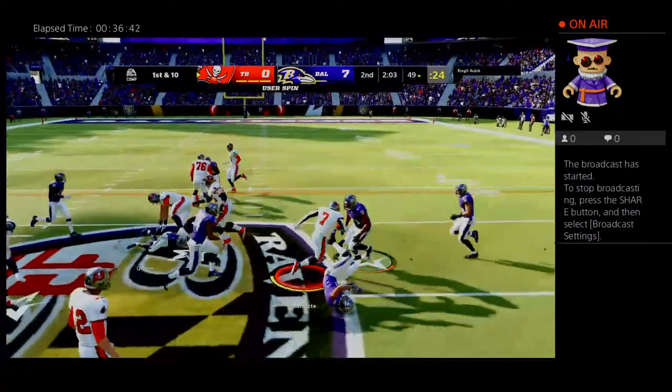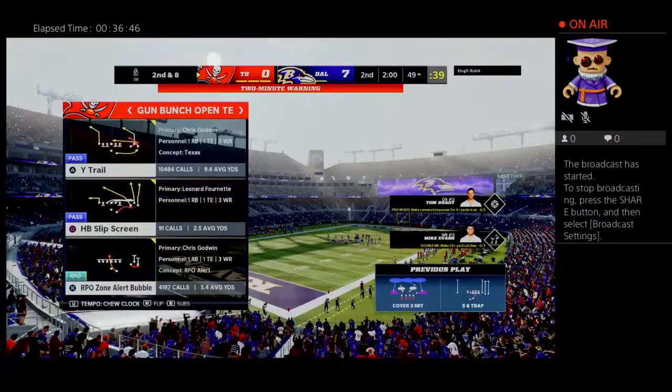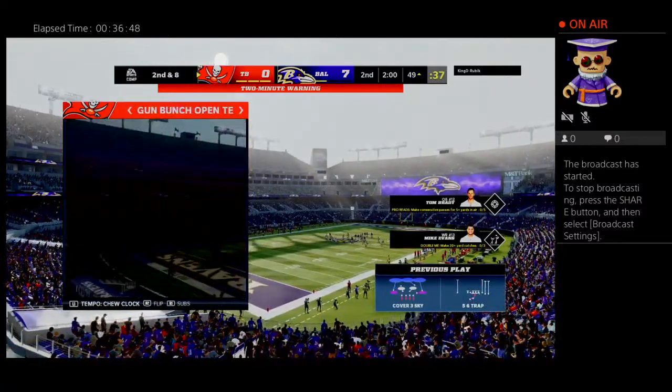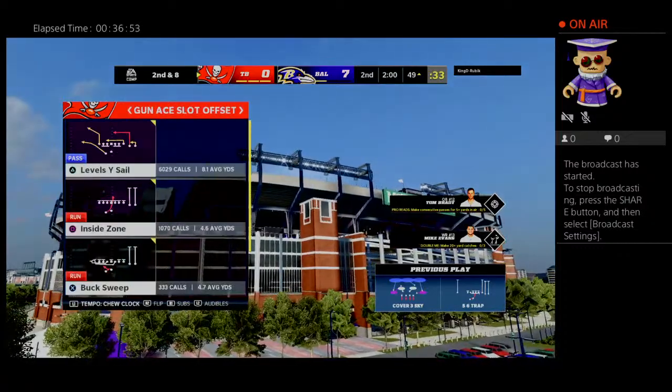Fournette, a 1st down carry. Wiggles free. And he'll get maybe a couple before he's taken down, as that will take us to the 2-minute warning. 2 yards on the pickup there. It'll be 2nd and 8.